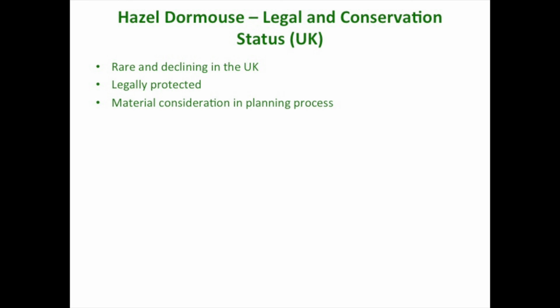The Hazel dormouse has experienced a marked population decline in the UK. The Hazel dormouse, its breeding sites and resting places are now legally protected by UK and European legislation. The species is required to be a material consideration in the planning process, as is promoting habitat connectivity as a whole. It's considered that the population decline can be attributed to a combination of habitat fragmentation, loss and isolation.